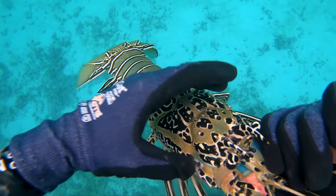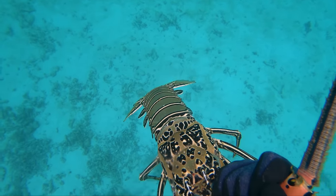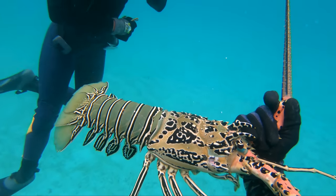Seafood like this is the most selective and sustainable way to do it. There's no nets being trawled along the bottom, there's no bycatch, and you literally just choose what you want for dinner.